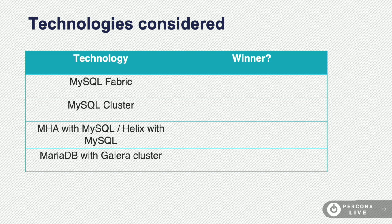So we looked at a few technologies. A few of them I have listed here. For example, we looked at MySQL Fabric. Fabric is a framework that manages a farm of MySQL servers, and it automates the high availability. We looked at MySQL Cluster. We also looked at MHA, which is the master high availability with MySQL. We also looked at Apache Helix. Apache Helix is a cluster management framework. We are trying to manage it ourselves with MySQL. And then we also looked at MariaDB with Galera Cluster.